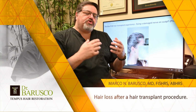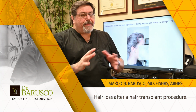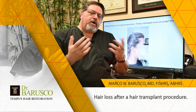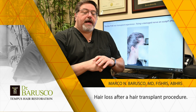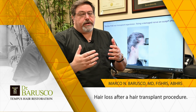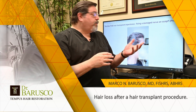Every time you try to fill areas with grafts that don't need grafts, where the natural hairs are still very close together, maybe a little bit thinner than they used to be, but there's not enough space in between the hairs and we try to shove hairs in between, well, we're causing trauma, and many times that will cause hair to fall out in that area. So yeah, the transplants may grow, but then what you lost from the trauma may cancel out the results of the transplants. So you end up looking worse than you did before you had the transplant. So that's probably what happened here.